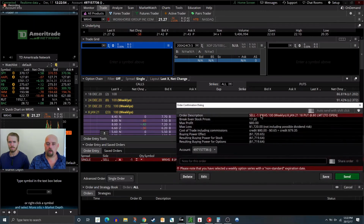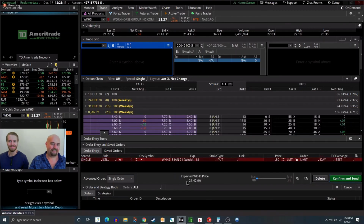And again, here's our confirmation window. And I'll have the money in the account, so I'm not going to hit send on this one. But that's how you put in the order.